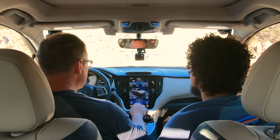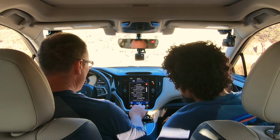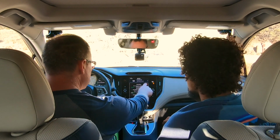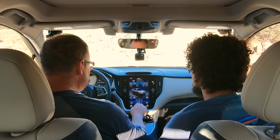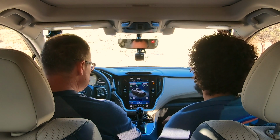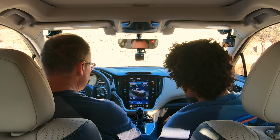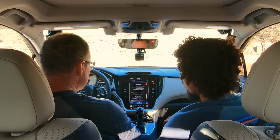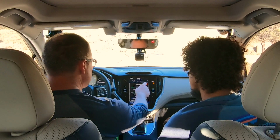Mostly this is safety stuff, right? Yeah, so this typically pertains to your EyeSight features, your pre-collision braking, adaptive cruise control, lane departure warnings, the blind spot detection. It's going to show you which one of those features is on individually, and list all the features in terms of safety that are on this vehicle. And it tells you what the systems are.